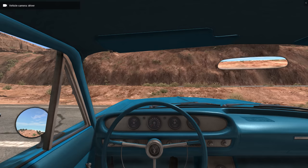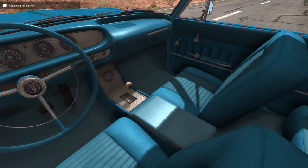Instead of a bench seat, we have bucket seats. We also have a nice little place we could store things in there, it looks like. And then we have upgraded gauges.